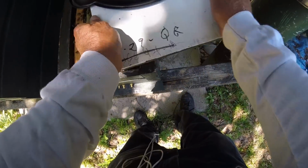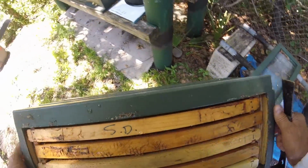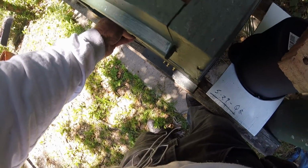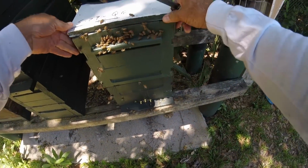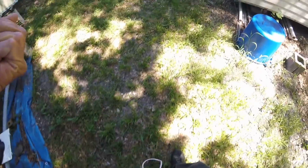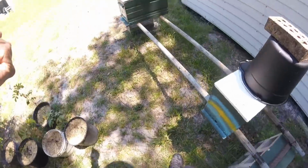So here's how you fix the problem, guys. Take this puppy right here and you slap it right on top of this one here and give that girl some more elbow room. Now you're protecting your... Holy crap, there's a queen right here, guys. I got me a queen right here. And this one didn't have a queen. No queen.